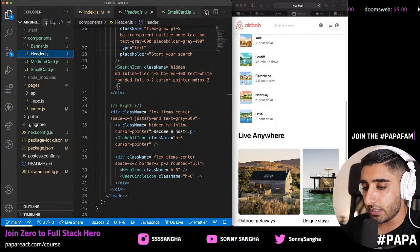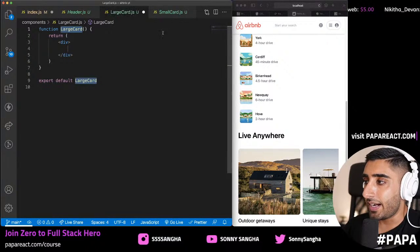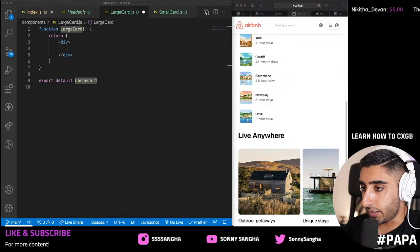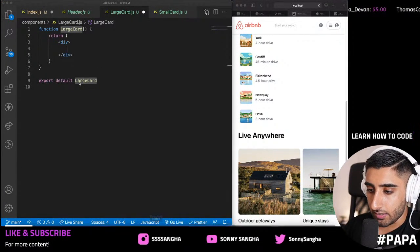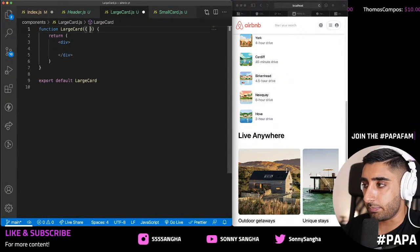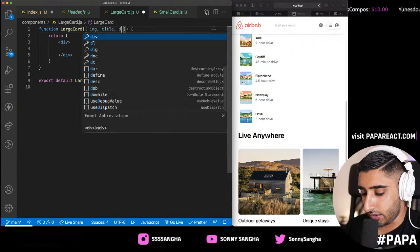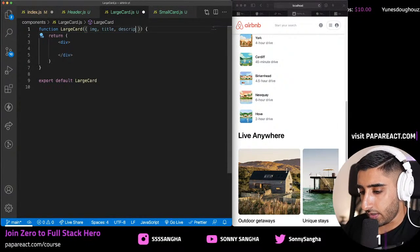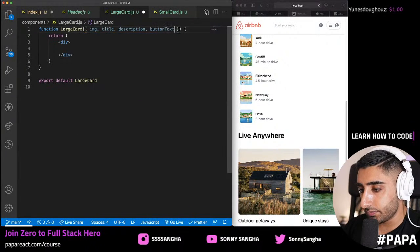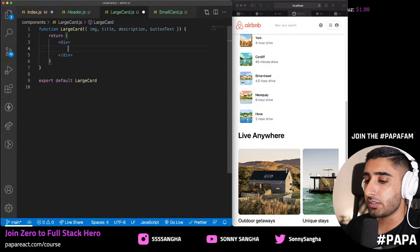I've kept it very simple for you guys to follow along with me, _FC for our template code. Inside the LargeCard, we're going to accept 4 props, and we're going to destructure them, so we basically pull it apart. I'm going to accept an image, a title, a description, and a button text. I'm going to make it a reusable component, a LargeCard, which is reusable.